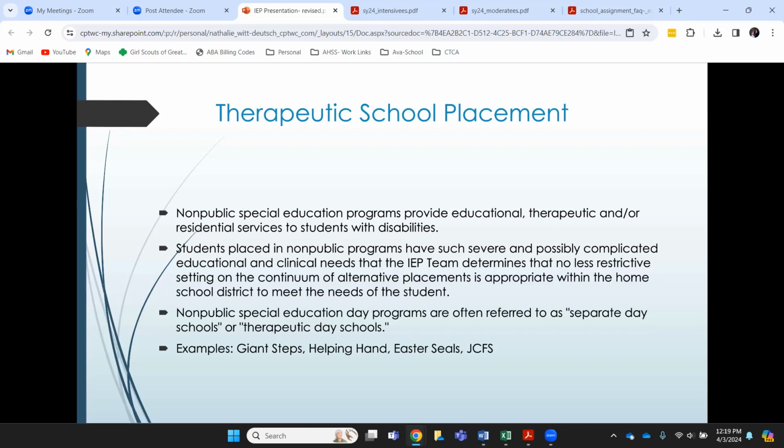The next step is a residential or a treatment option, but some schools have it combined, where they have residential and therapeutic school placement. But for the most part in the Chicago area, most of our therapeutic schools just offer the school-based services. They do not offer residential. As I mentioned before, they have severe and possibly complicated educational and clinical needs that the IEP determines that no less restrictive setting on the continuum of alternative placements is appropriate within the home school district to meet the needs of the student. Non-public special education day programs are often referred to as separate day schools or therapeutic day schools.